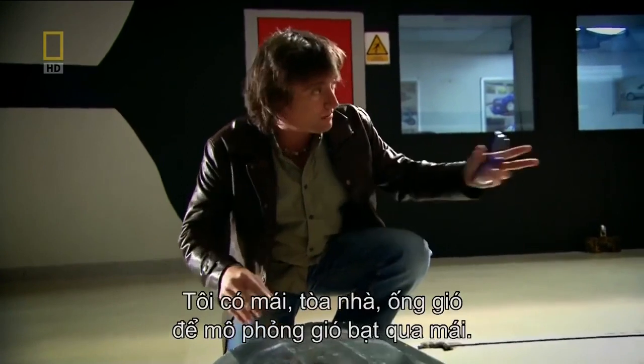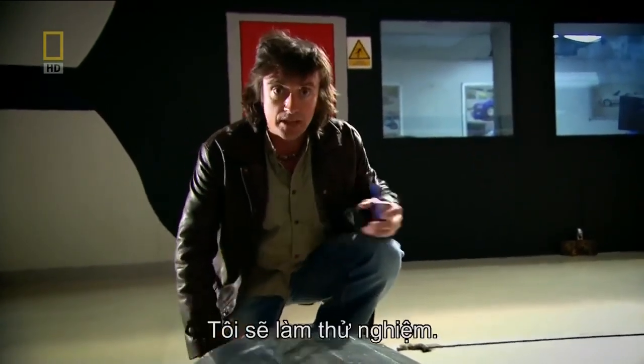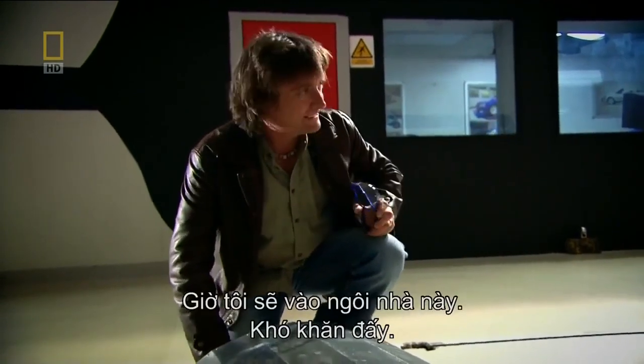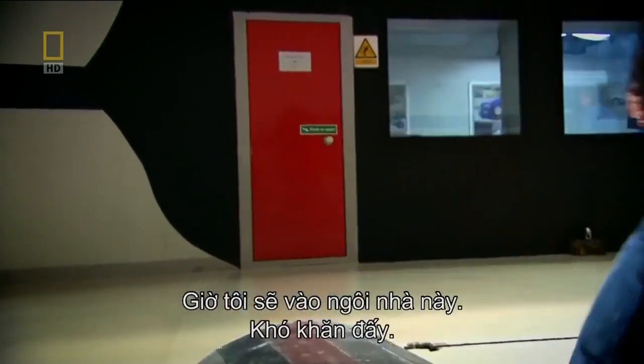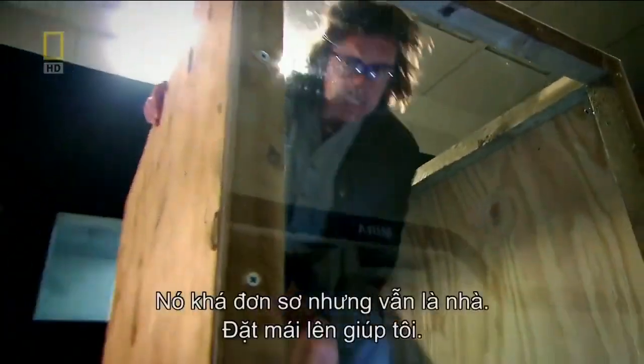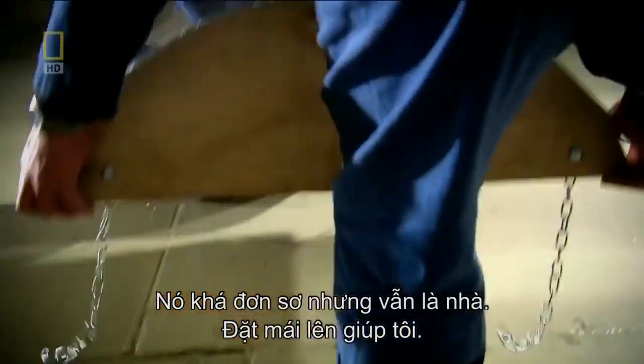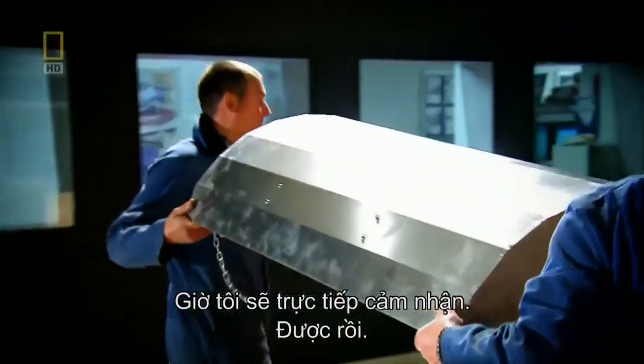So I've got the roof, I've got the building, I've got the wind tunnel to make the wind going over the top. I feel an experiment coming on. I've got to get in the small building. Okay. I'm in. I mean, it's basic, but it's home. Right, I need my roof now, please. And I can find out just how it feels.